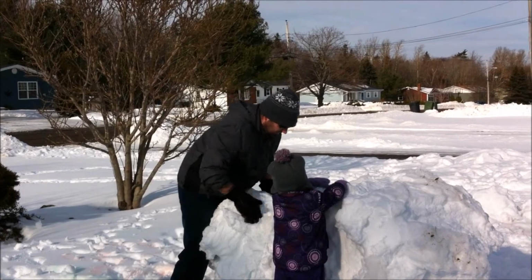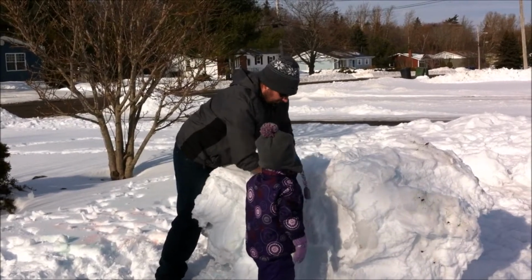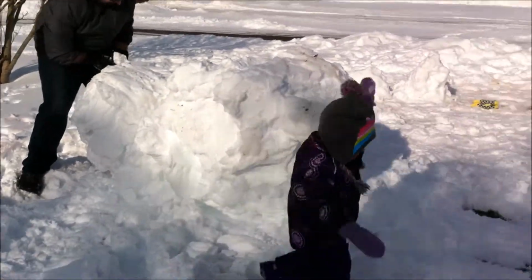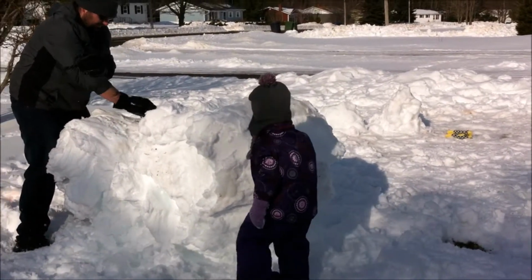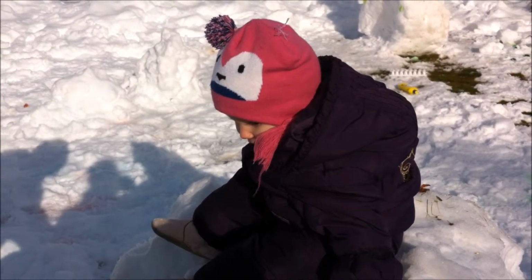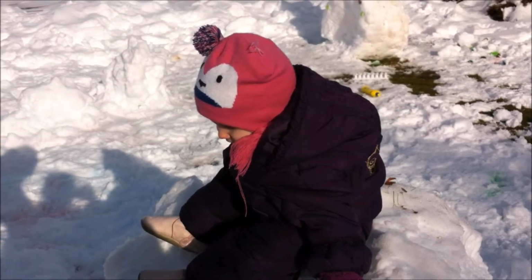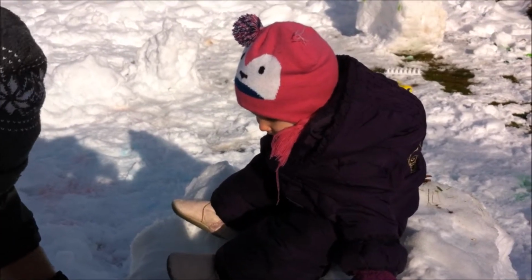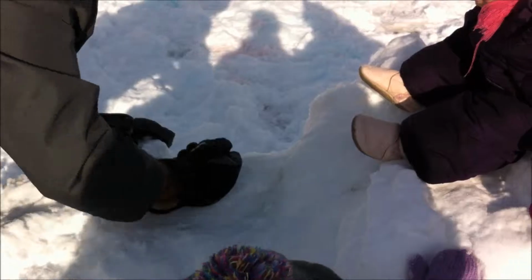Oh. Daddy's gonna make you a slide. Slide? A slide. Slide. What you doing up there, Alyssa? Hope you're not scared of heights. Oh. Yeah. Daddy's making you a slide. You can slide right down to the ground.